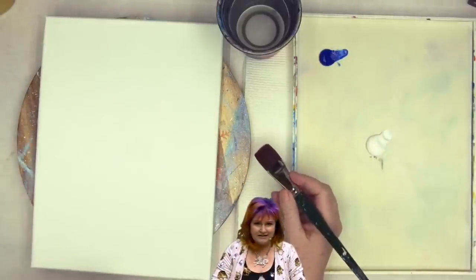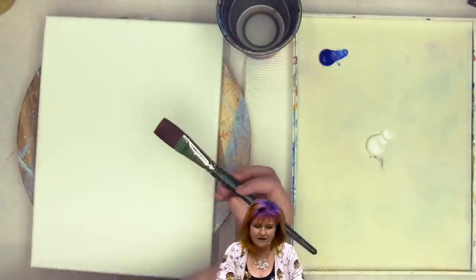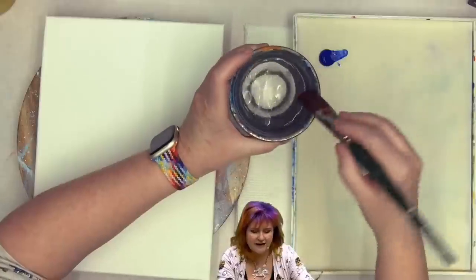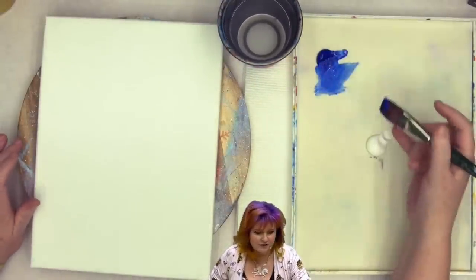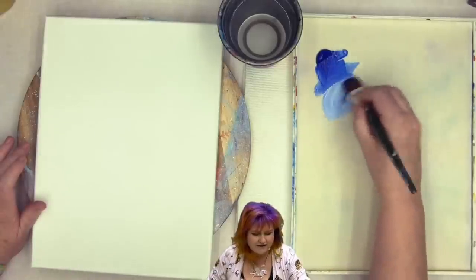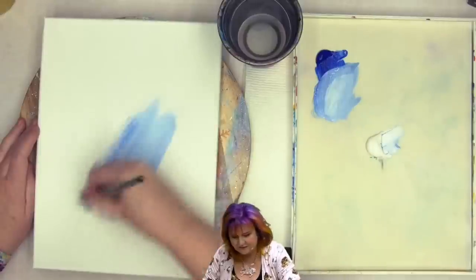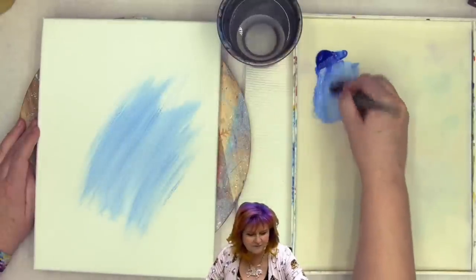So the brush for this is a nice, wide, bright. I have it on a short handle, but you could have a long handle. It's synthetic for acrylic. I'm going to dip the brush in water, drag off the extra. I'm going to take a little bit of my ultramarine blue and my titanium white here. I'm going to mix them together, and I'm going to cover the whole background of the canvas with this light blue color. It's kind of like that winter sky blue.